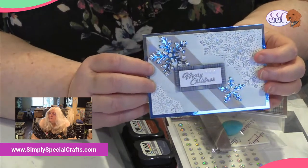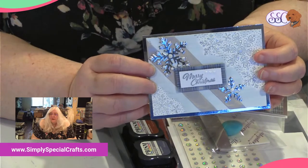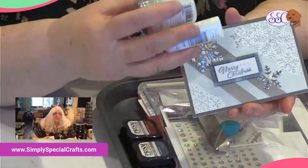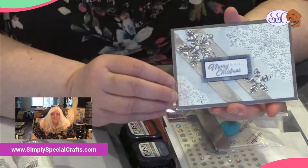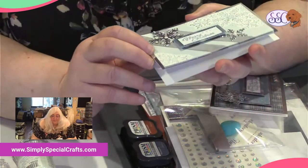This one is priced at $16.95, I believe, for the add-on kit. Well, these two by themselves are $14. So for $2.95, you're getting all the rest of the components in the kit. And we're going to make this one.